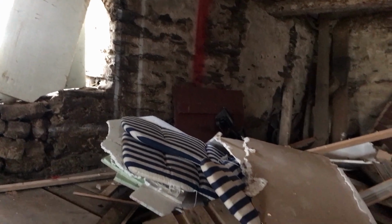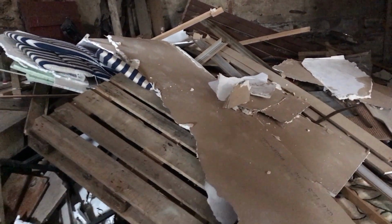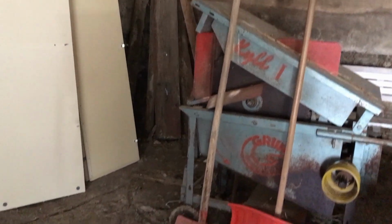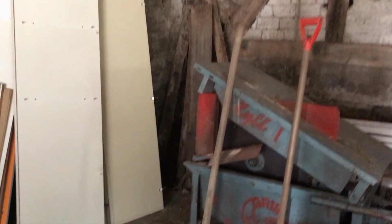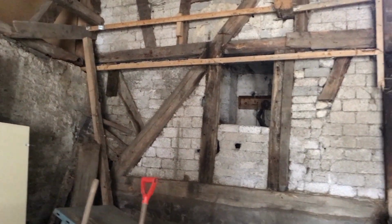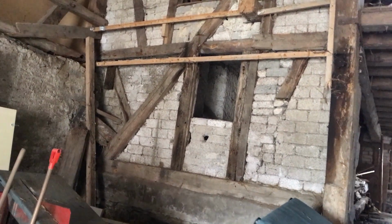The big pile of rubble. And there, a really old sewing table. Through that window in the back, you can see a small space. Let's call that another mystery space for a future video.